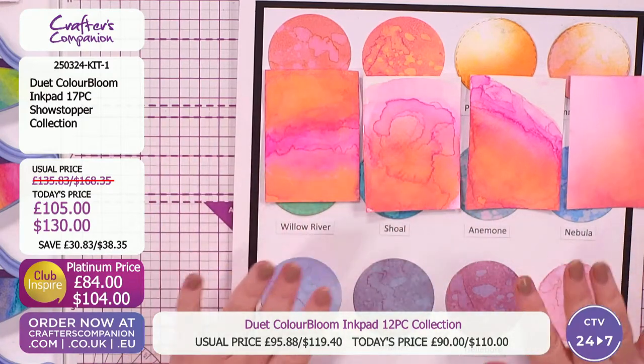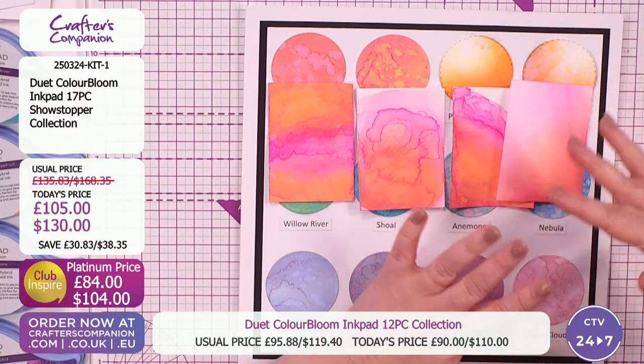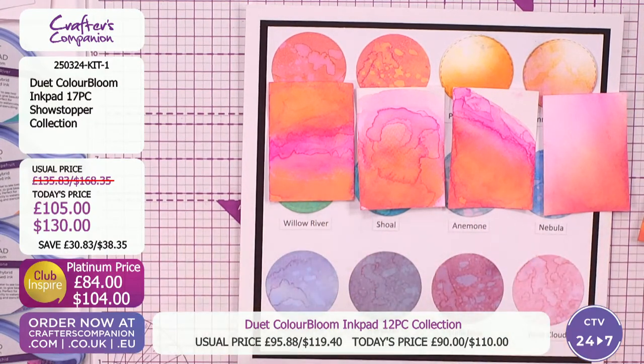And I've got four different swatches for you here because I want to show you the subtle swatch, where there's a subtle change from orange to pink, if you're just doing a nice soft blend. But then look, as we add more colour and more water, the types of effects that you're able to get with these will blow your mind.